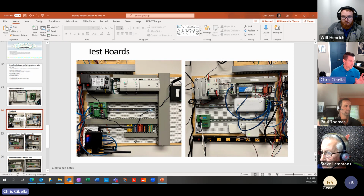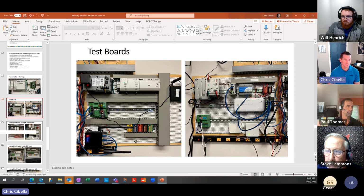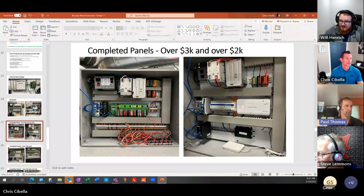Paul, not to put you on the spot, is there anything you wanted to add with the controller? Because I didn't have any separate slides to specifically go over the advantages or disadvantages. Because I have a guy for that. It's just not me. Yeah, I think that's a whole separate discussion to get into.